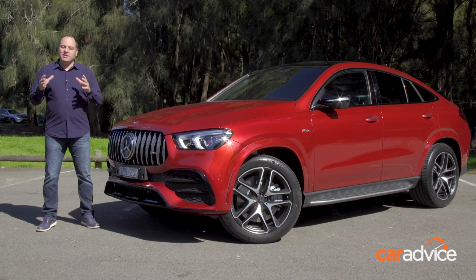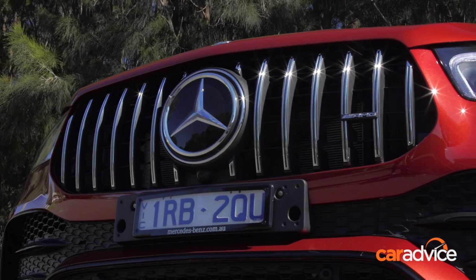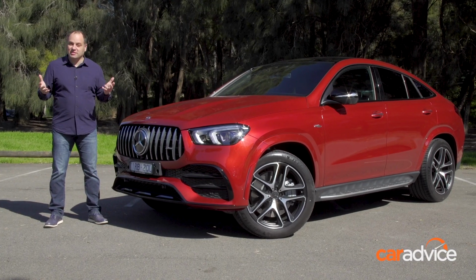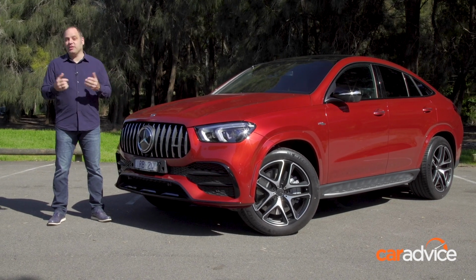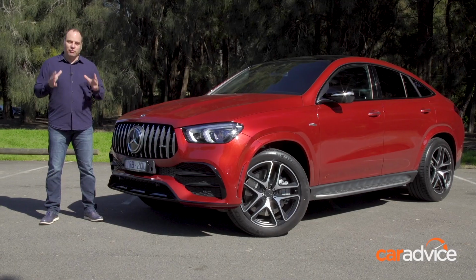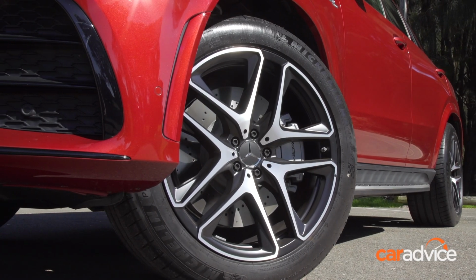So while the jury is still out on the SUV coupe styling for me, there's absolutely no doubt this is a genuinely premium SUV. Now the reason I say that the jury is out is because I don't think there's actually anything wrong with the conventional GLE. I think it's a really attractive large SUV. However, if you like the coupe styling, if you like that fastback design and the raked roofline, you're going to love this thing. So let us know what you think in the comments section below.